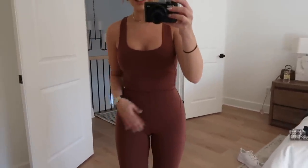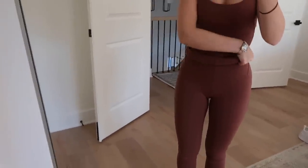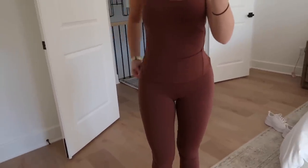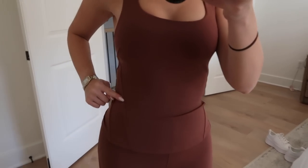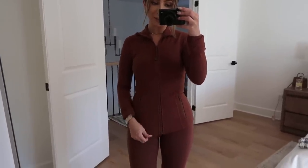And then this is the Insta tank. It actually goes a little bit longer. I just had it tucked in, but this is how it looks, and it has the same really flattering lines on the side. Okay, and the best part is that they also had a Define jacket in this matching color.